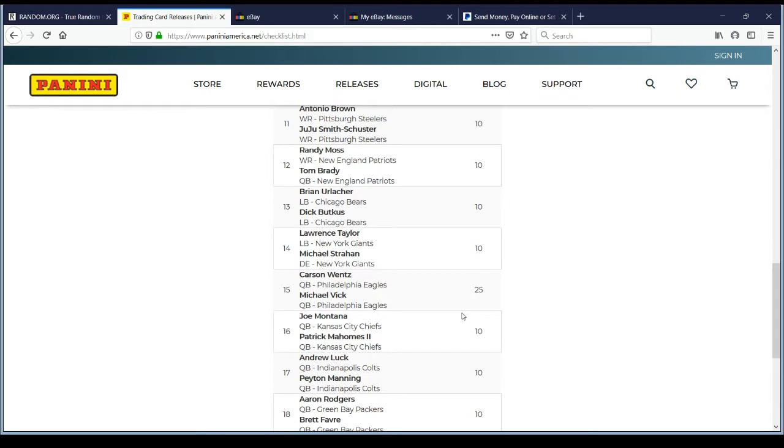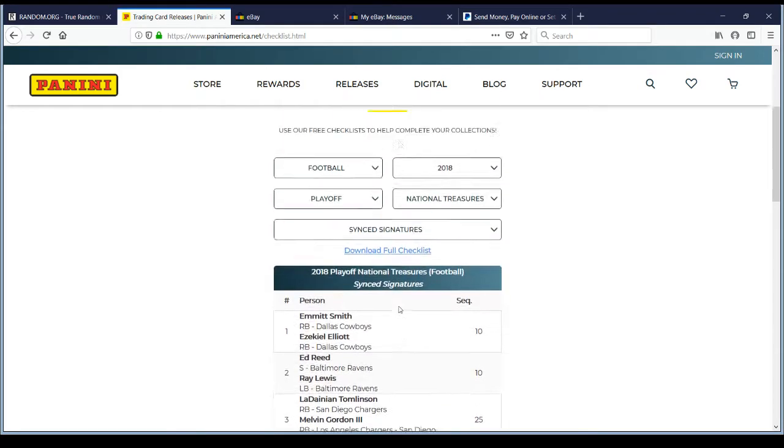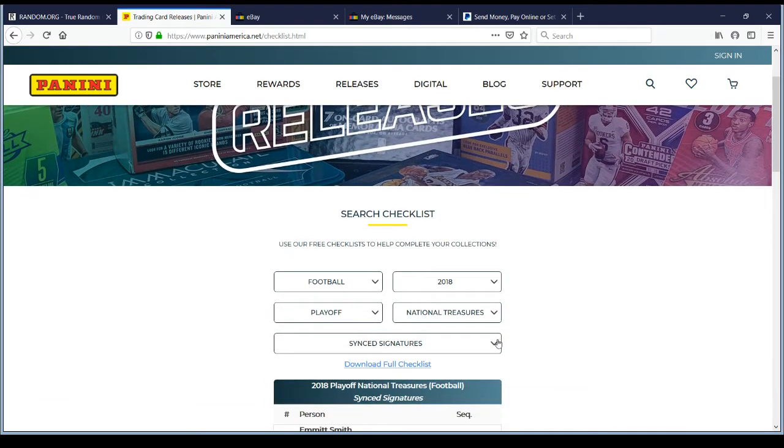This one numbered to 25, and as expected, they are both Eagles, Wentz and Michael Vick. So the Eagles are coming up with a very nice redemption hit there to 25. Now we'll go take a look at our Baker Mayfield Saquon dual hit here and find out what it's going to be numbered to. That is rookie dual signatures as our card set, of course.